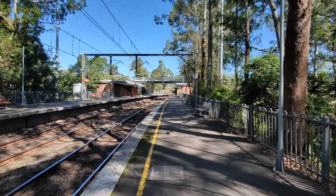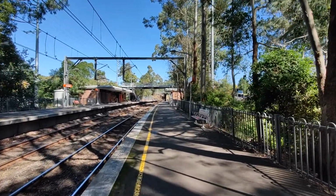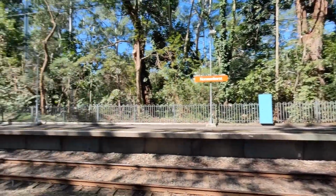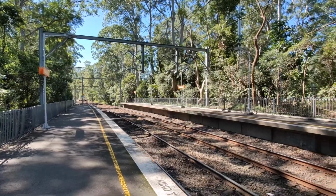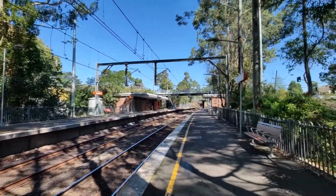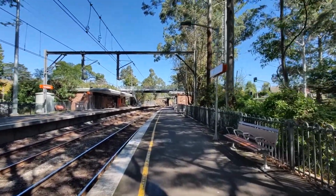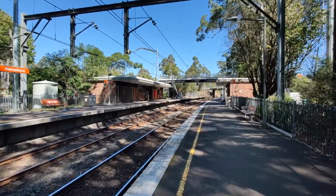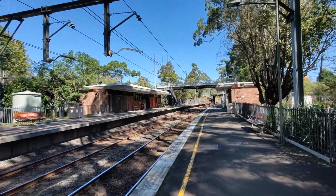It's a very bushy station, almost feels like you're not in Sydney, but you still are, surprisingly. Much more interesting sort of feel and vibe to it. The station building over there has toilets. I believe the station is staffed.